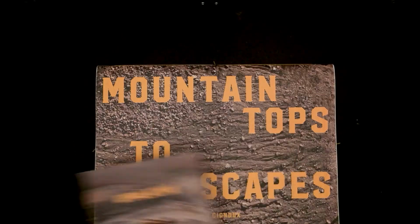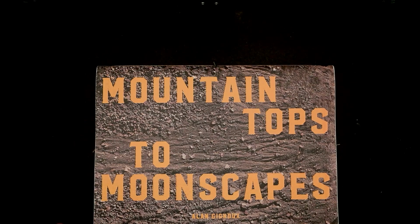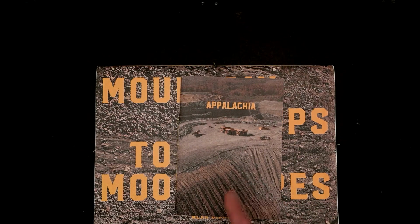The book itself is about mountaintop removal. It's about the destruction of the land through mining in this area. It's a massive mountainous and woodland area with lots of biodiversity, or it was. And until about the 1970s, the area was deep coal mined. And then at about 1970, it became cheaper, apparently, to dig from the surface.